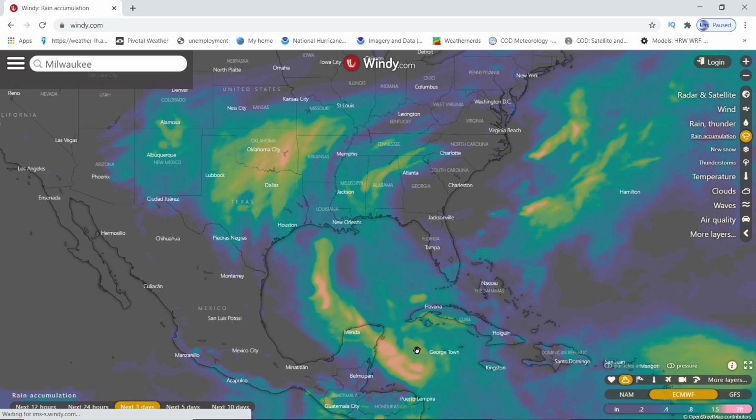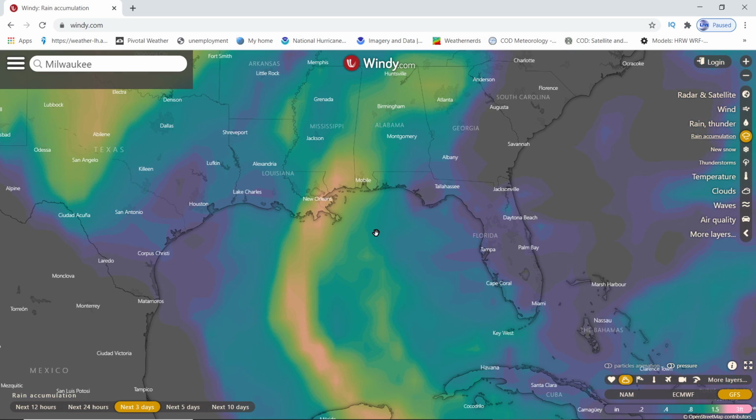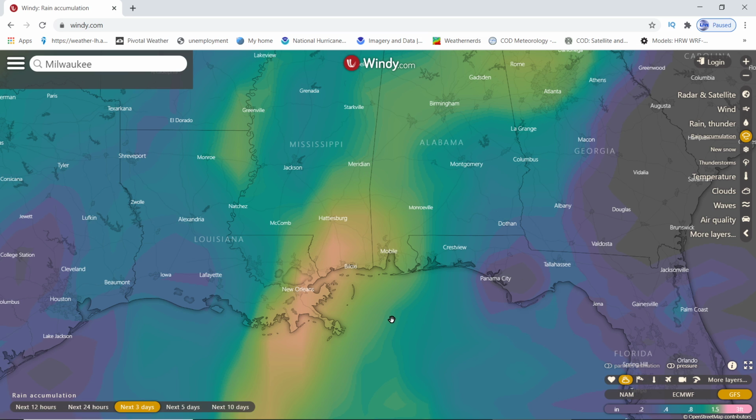Espita is 3 inches. Now, if you go to GFS, it'll show that it already made landfall within the 3 days, and with 4 inches of rainfall for New Orleans. And then the impacts for Mississippi, you got Biloxi, Mississippi with almost 4 inches, Hattiesburg with 3.5 inches, and then it gets smaller as it goes away.